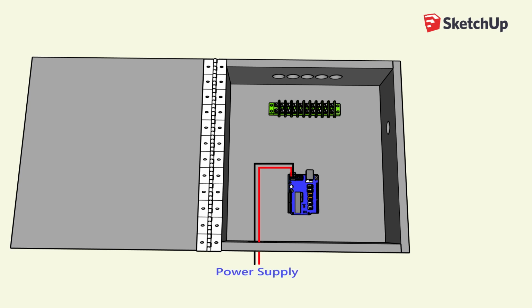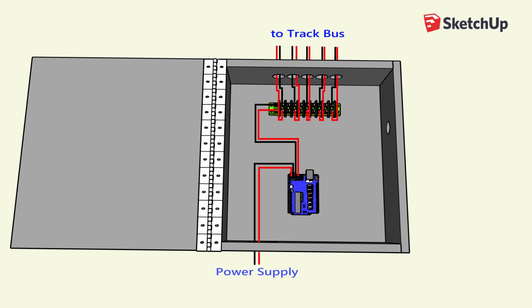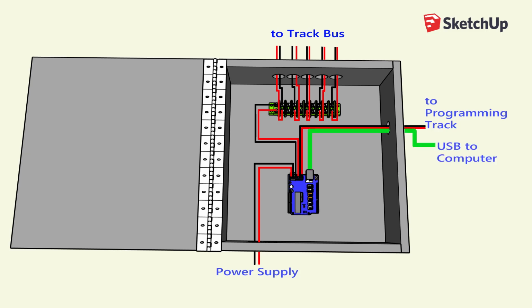The power comes in from a DC power supply and connects directly to the inputs of the motor shield. The motor shield has two sets of outputs. One I ran to a power distribution board, which connects to the track buses. The other output from the motor shield goes to the programming track. And the USB cable, which connects the Arduino and motor shield to the computer, is connected here.